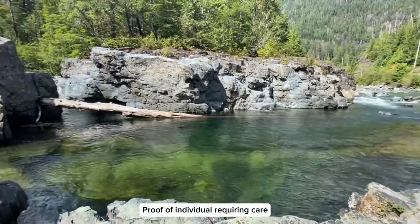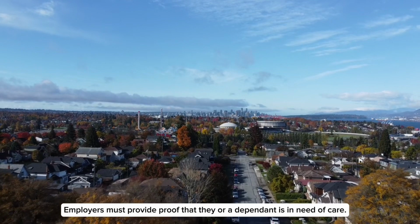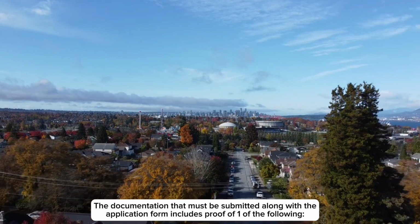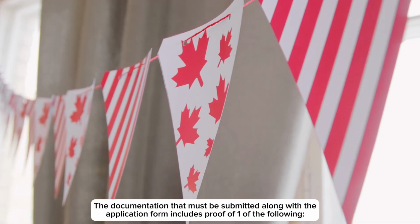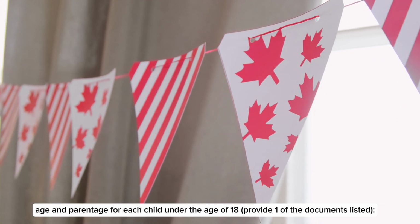Proof of individual requiring care. Employers must provide proof that they or a dependent is in need of care. The documentation that must be submitted along with the application form includes proof of one of the following: age and parentage for each child under the age of 18.